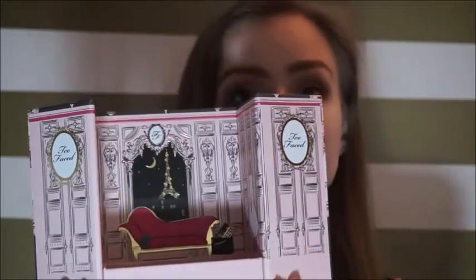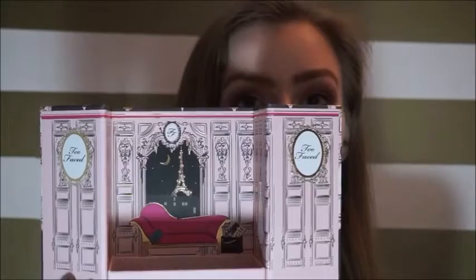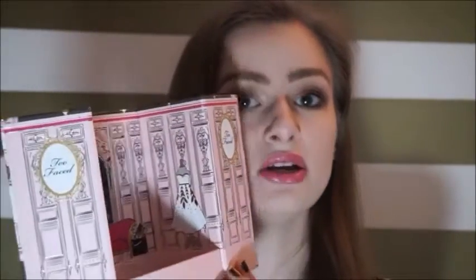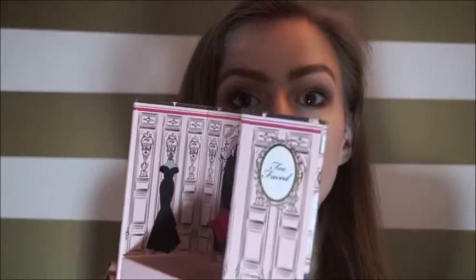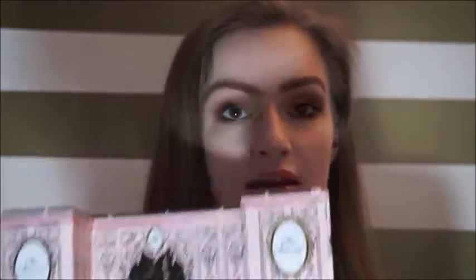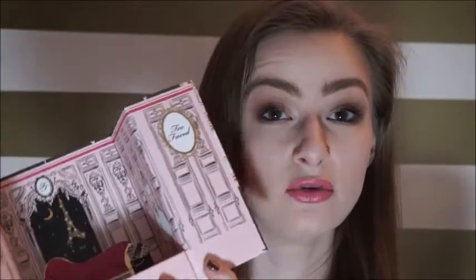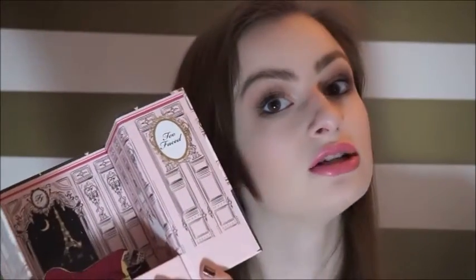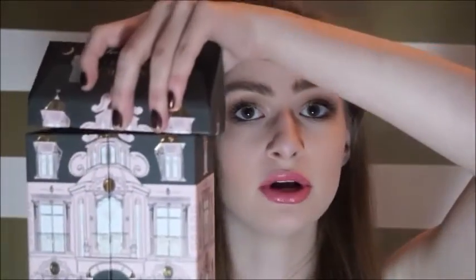You get a little design of a chaise lounge with the Paris Eiffel Tower in the background at night. On one side, you have a little white dress with gold detailing, and then on the other, you have a more elegant black dress that is fitted on each little mannequin. Originally, all three palettes were stored in here with the mascara in the front. If you want to see how it looked all packaged up, check the blog post, as I don't have it all perfectly set up as it came right now. The flooring is tiled, and it does come all closed up again when you want to put it away.